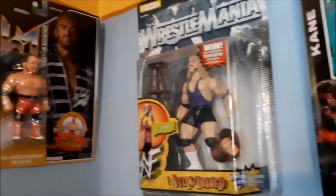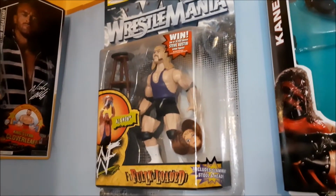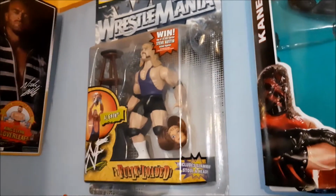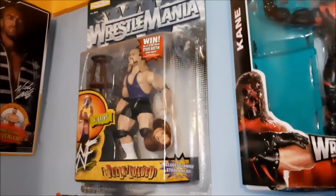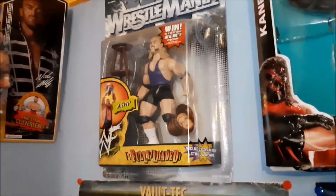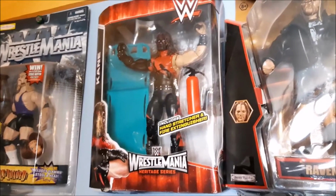Then we've got the fully loaded WrestleMania 15 Al Snow with head recall figure. For some reason I've always wanted that, and there he is. I actually got him dead cheap. I do want to use that head, but I also kind of want to keep it MOC, so bit of a problem. Then we've got this Kane.